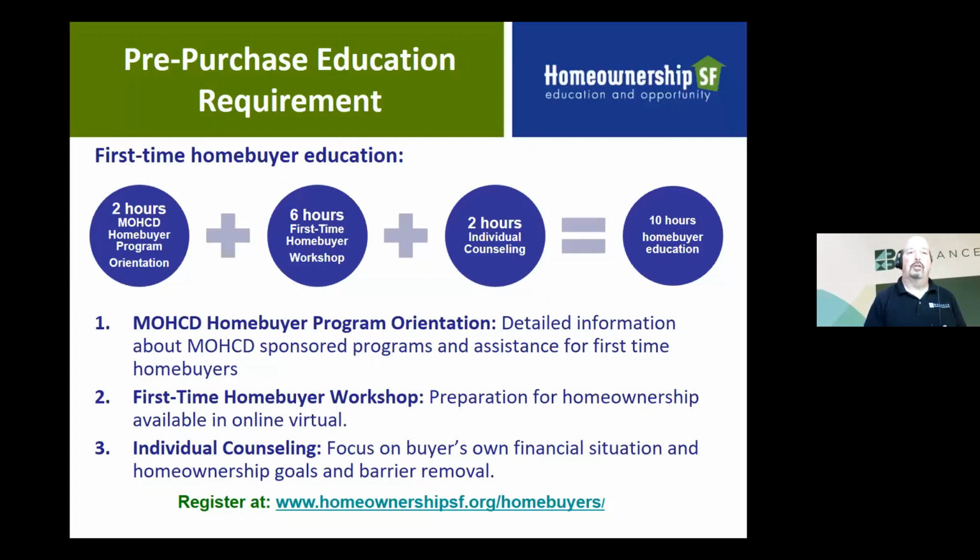The 10 hours first consists of a 2-hour one-on-one session. And this is where we're going to go into a little bit more detail on the first-time homebuyer programs and the programs in the city. You can take this with any of the 5 nonprofits under the Homeownership SF umbrella, which is Balance, of course, LGBTQ, Asian Inc., SFHDC, and Meta. So you can take them with any one that you want to.